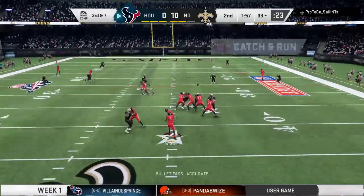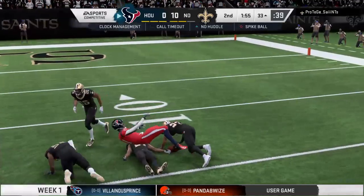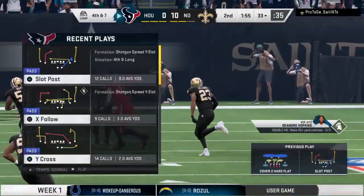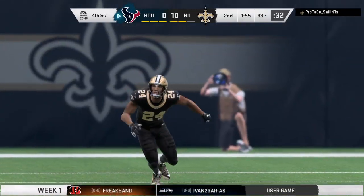Throwing on 3rd down, Watson. And that is incomplete. This defense not going to make it easy for you. They're a physical group, and we just saw it there on that play. He came in, made the contact, just as he's trying to haul it in.